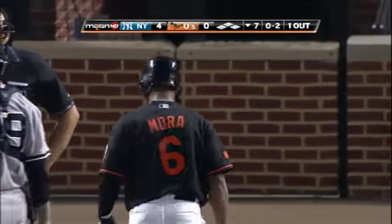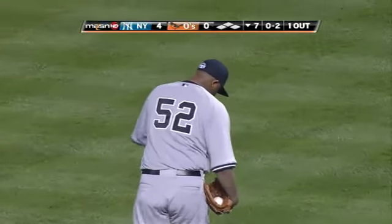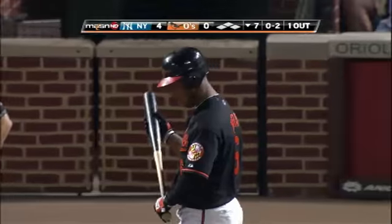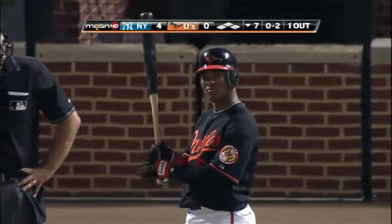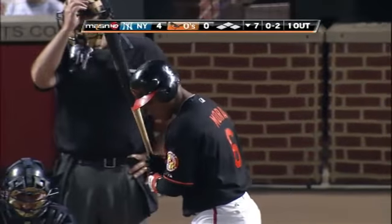Now, this is a real battle when you're in against CC Sabathia. You've got to really grind and focus. You want to be aggressive. You have to be aggressive to counteract his 95-mile-an-hour fastball. And just when you gear up for the fastball, he throws that slow breaking ball or the changeup.